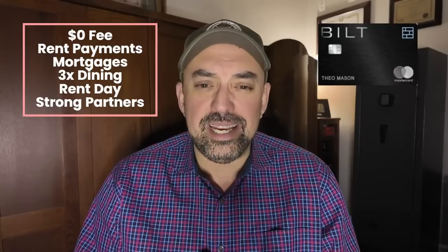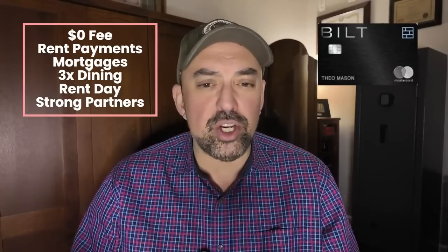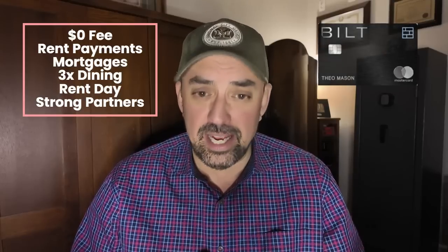So BILT will be kind of the foundational card for rent, dining, and then whatever you can do on Rent Day to get extra points. The second card that we look at on this list is the Wells Fargo Autograph Card. Again, Wells Fargo puts a $0 annual fee on this card, so it doesn't cost you anything to hold it, and it has some great multipliers.